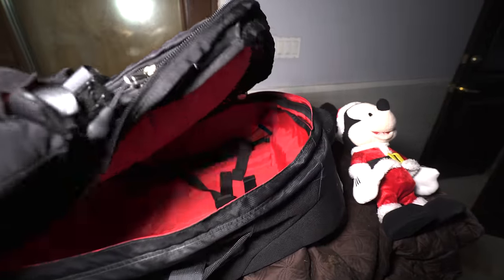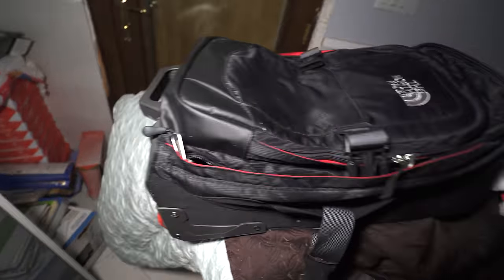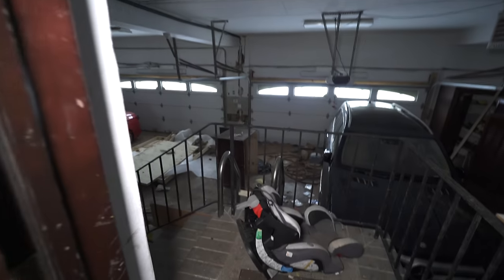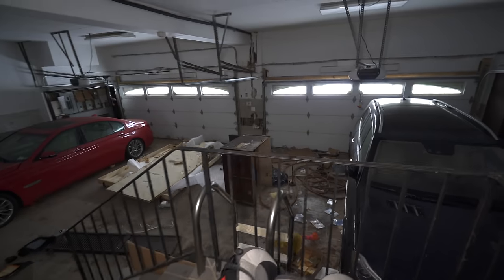Let's go down here, see what we got. Actually, that's a nice looking backpack. I like that a lot. Y'all seeing this? That's a nice looking backpack. North Face. All right. I'm not going to go down to the basement just yet. I'm going to save that for last. Always the basement is last. But I will dip down into the garage and show you what's in here.